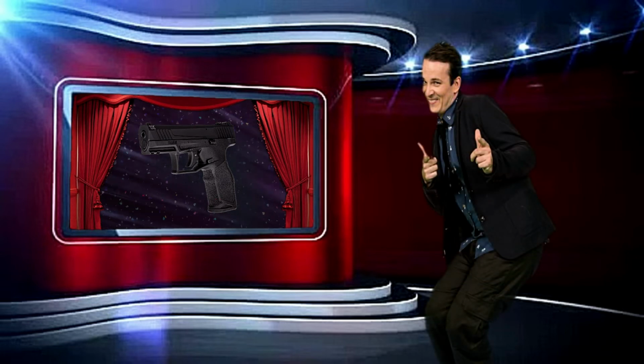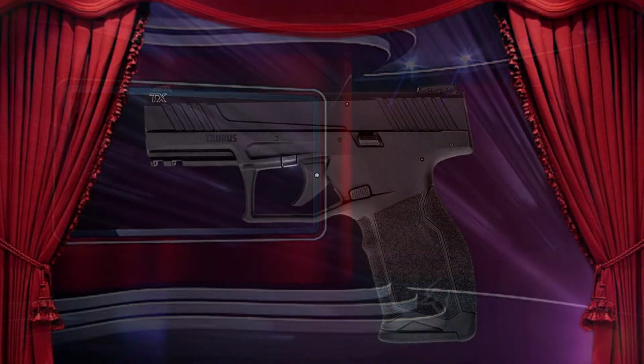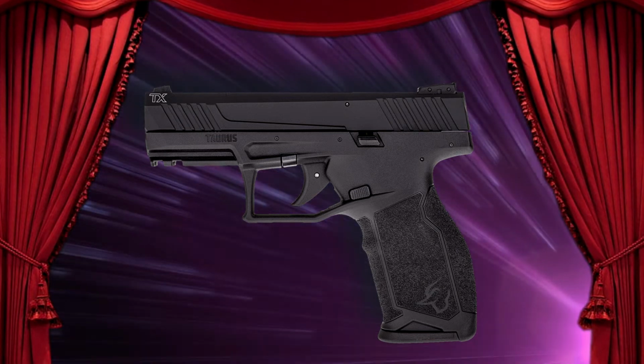Alright, I agree that the Taurus TX22 is a fine pistol. It seems to be as reliable as it is accurate. I like the fit and feel. The sights are small but adequate, even for these old eyes. The styling is accessible and even reminds me a bit of my Beretta CX-S4 Storm. A bit unique, but highly reliable.